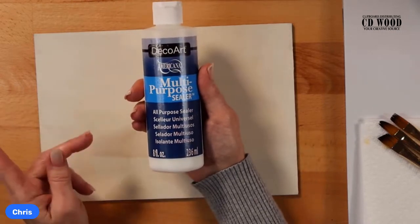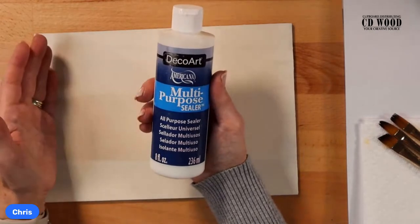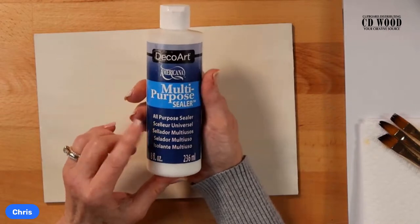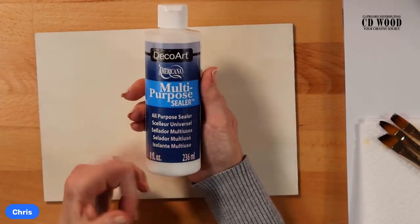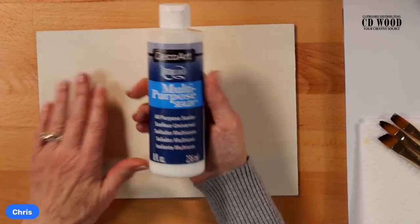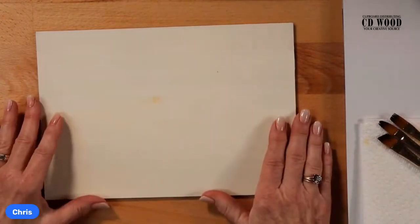Number one, it's going to make shading and highlighting so much easier for your brush to flow across and get a nice smooth float. Also, it's going to be easier on your bristles, because they're not going to wear down with that grain that's on the surface. So I always just take a minute to seal my surface, lightly sand it, and then I know I've got a good base coat, a good base to build on.